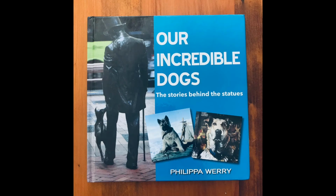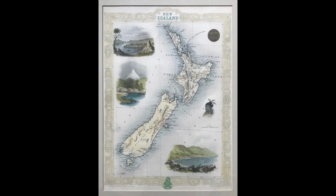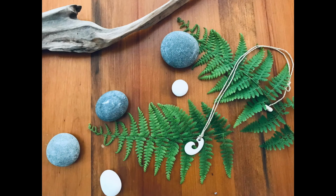Our Incredible Dogs, The Stories Behind the Statues by the New Zealand award-winning writer Philippa Wheely is a wonderful guidebook of dogs and dog statues. New Zealand is a beautiful country with mountains, ancient forests, rolling fields, and blue oceans. I lived in the New Zealand capital Wellington for 2 years and enjoyed beautiful flowers and horseback riding. The author Philippa lives in Wellington.